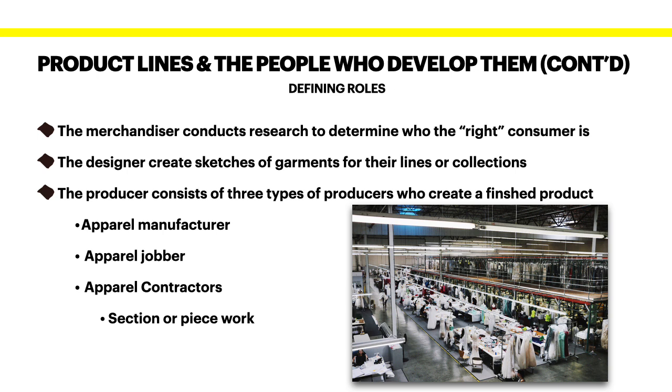Product lines and the people who develop them continue. Defining roles. The merchandiser conducts research to determine who the right customer is. They must identify this consumer to ensure the 6 rights of merchandising are met. Do you recall what the 6 rights are? The right merchandise, at the right price, at the right time, in the right place, and in the right quantity, with the right promotion.